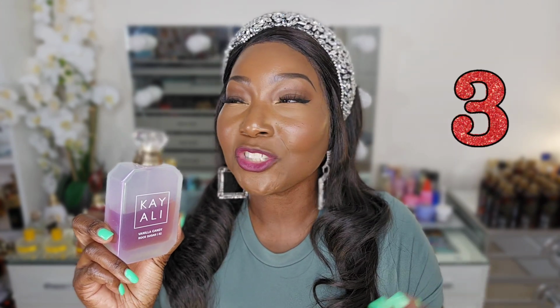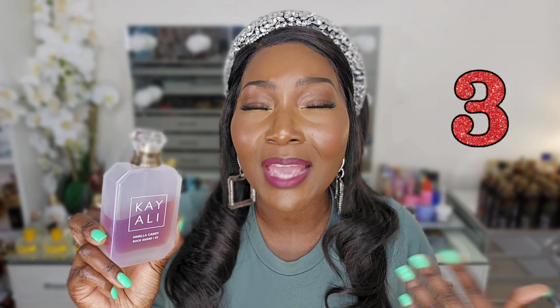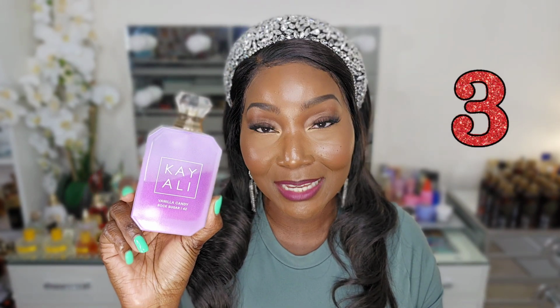If ever you need a pick-me-up, you need a fragrance to just brighten up your mood, this is the fragrance that's going to do it for you, because it's very happy, it's very sweet, it's very young, it's very fun, but still sexy at the same time, and I love it, as you can see by the dent, okay? Vanilla Candy Rock Sugar.